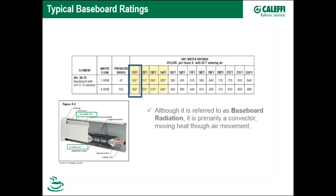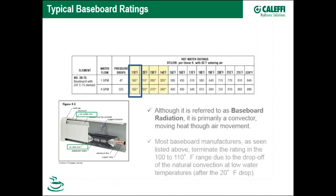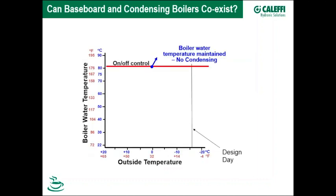So a lot of guys will look at this and say, you know what? I can't use baseboard. I mean, I can't use a condensing boiler. I got baseboard. I need to run hot. I need to run 180 degree water. And my answer is, at 180 degree water, that condensing boiler is probably not doing you a whole lot of good. You're probably running at about 86% efficient.